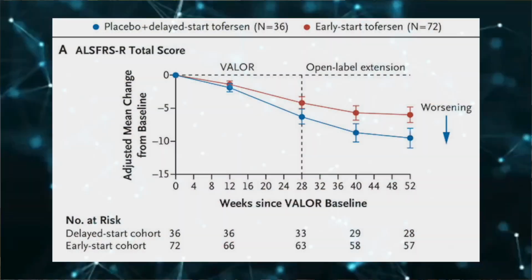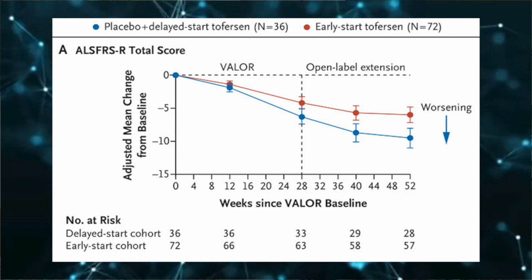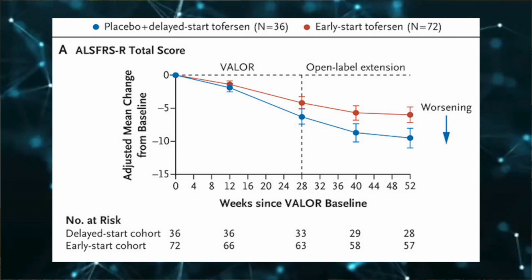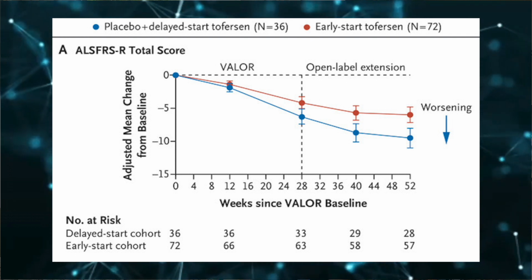But more interesting, let's look at the clinical symptoms. Measured again via their ALS-FRSR score, patients who started the drug earlier appear to experience a slower decline than patients who started late. There's no placebo group to compare to, but this hints at the possibility that starting the drug early might genuinely help progression of the disease. And showing this is really the point of this trial, to show that early start prevents progression.